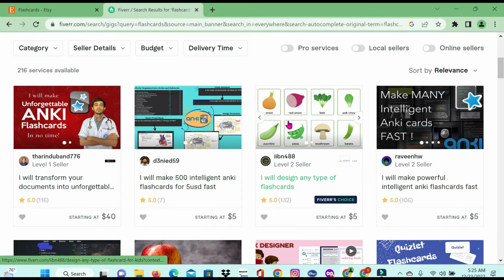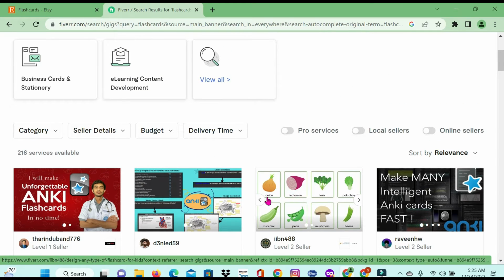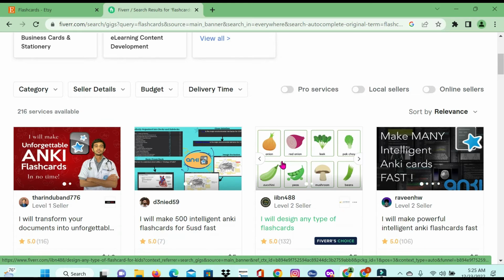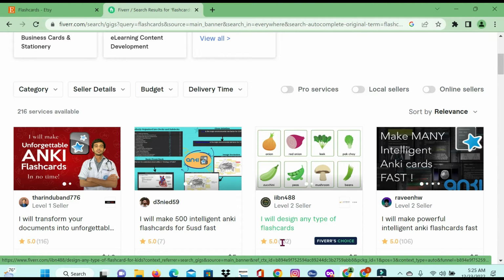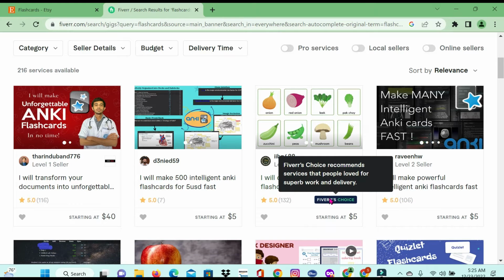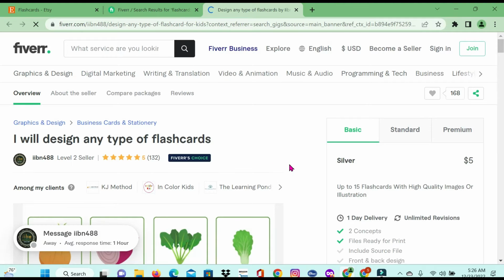So right here already we're seeing this particular seller who is actually selling flashcards, and you'll notice here that he has some vegetable flashcards showing up. So let's just go in and take a look. As it says, I will design any type of flashcards. You guys are seeing that this particular seller is Fiverr's choice, and so far the rating is pretty high because he has a 5-star rating here, and this in the bracket represents the number of reviews. That's 132 reviews for selling these flashcards, guys. Yes, you can sell those. So let's just open this up and look at it some more.